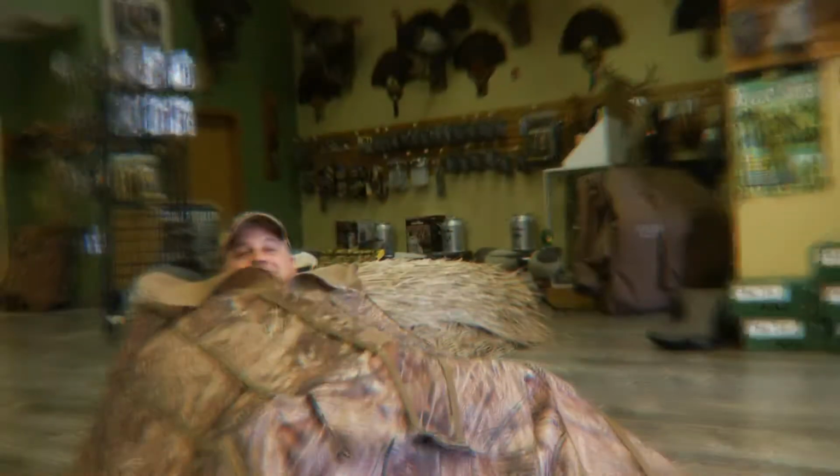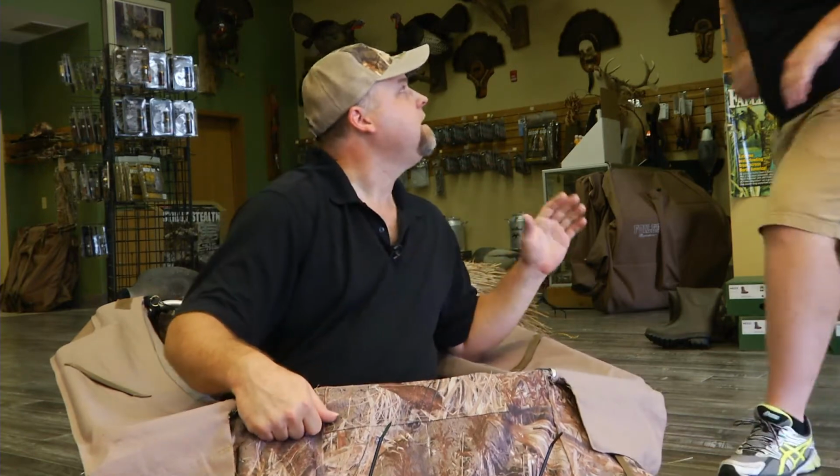Now, Foyle's Migrators carries everything a waterfowl sportsman would need for a successful excursion, from decoys to firearms to this layout line I'm in right now. Everything is available right here at Foyle's Migrators. Hey, come here a sec. Did you get this in a 44 long?